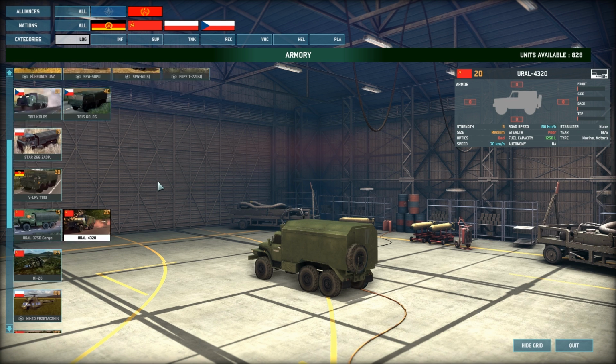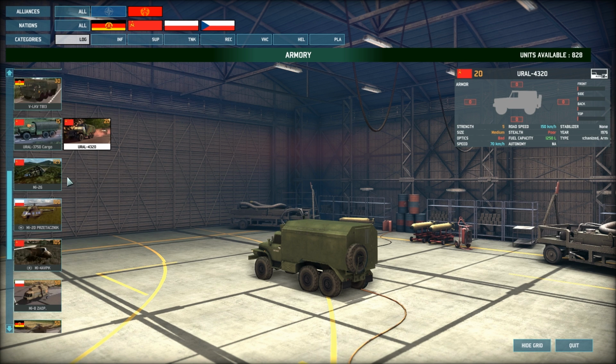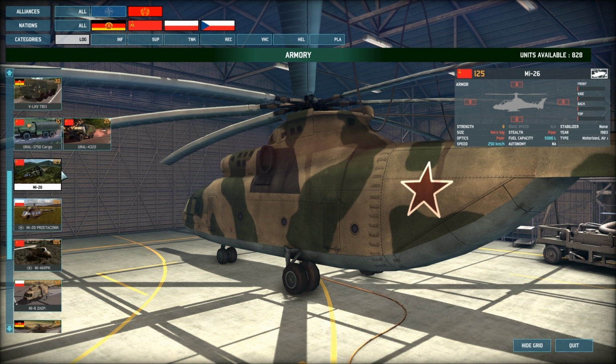Then we have the first of the supply helicopters. We've got the Mi-26, the biggest helicopter in the game. It comes with 5,000 litres fuel capacity. But I must say, these have a huge target on them. They are massive, so they get spotted very easily. And as soon as they do, people try and shoot them down. The reason for that is they cost 125 points. That's more than the command vehicles, or more than the helicopter command vehicles, at least. So you don't want to be losing one of these very easily. And yes, they have a 250 km/h speed, which isn't very fast for helicopters, mind you.